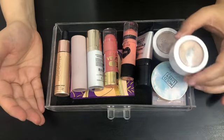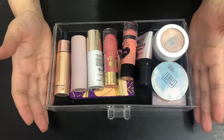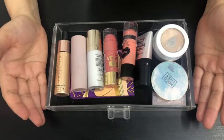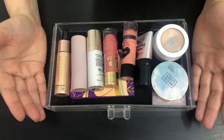Cream products are very much in trend right now, and almost every brand from luxury to drugstore is coming with their cream products line. And now I'm really getting into cream makeup, so I might try some new formulas.